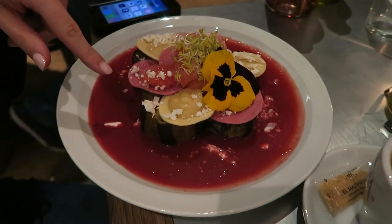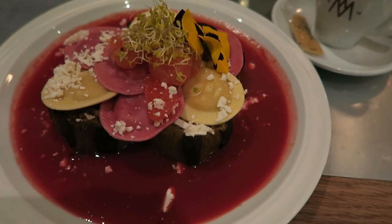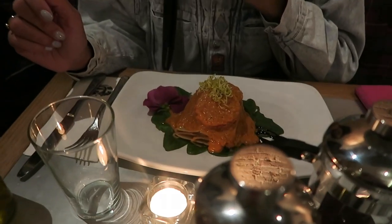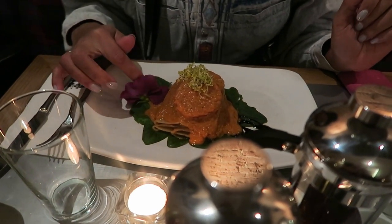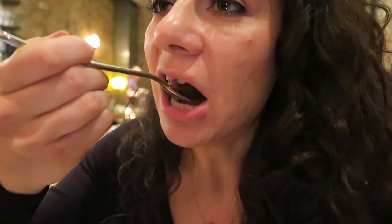This is the red devil ravioli, so with beetroot and goat cheese and eggplant. Look at this, so delish, man. And Nadine has lasagna with a flower too. Wow, okay, let's taste it. Gorgonzola, red devil, what she's eating. The other one is Latin UK, that one is good. That one is good. The goat cheese is phenomenal.